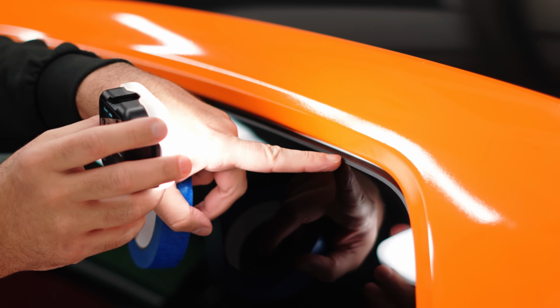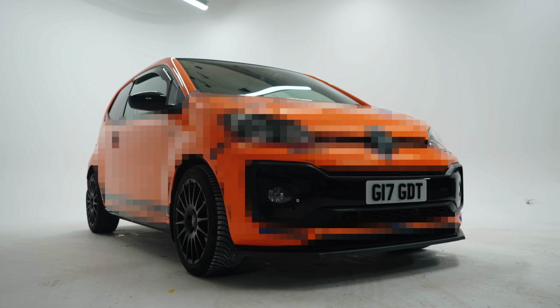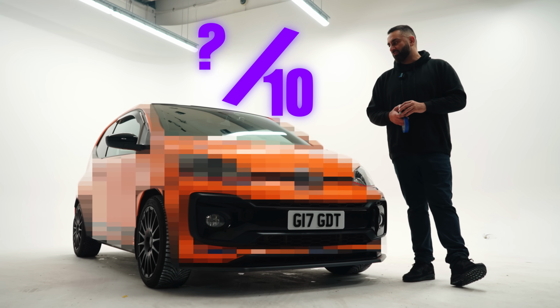My job is to look over the car and mark any faults with blue tape. The more tape, the lower the score. Find out why they made certain choices for this little car. Are you crazy? And lastly, give it a professional rating out of 10. I'm gonna grade this.